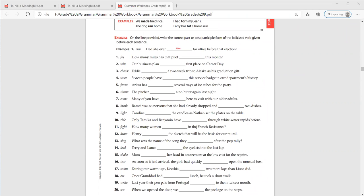Number 7, came. Wait, go back, Selma. I said came, but came is wrong. It will be come, so you don't need to change anything. You understand? Okay. Number 8, broken.